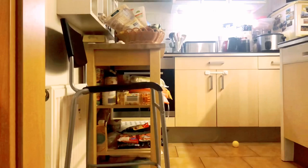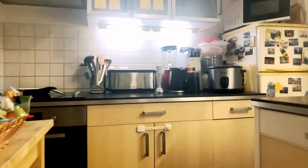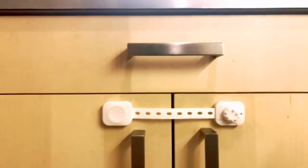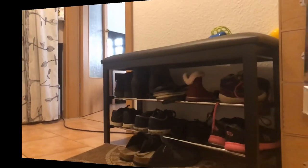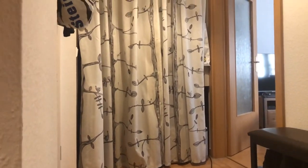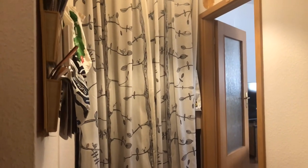Our small kitchen is secured by those locks. The key to make this tiny space work is to have lots of cabinets and make sure you remove everything heavy at the bottom part of the racks. A shoe rack with a seat on top is perfect for saving space too. And everything that is ugly, just hide it using a curtain.